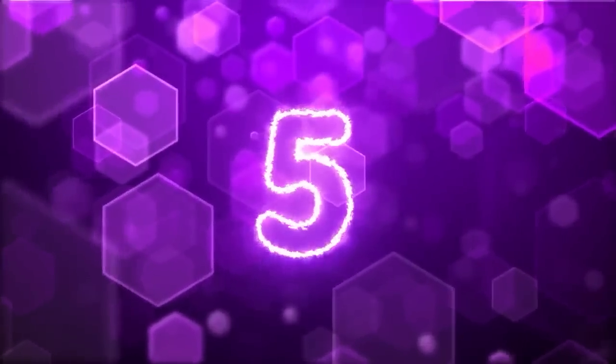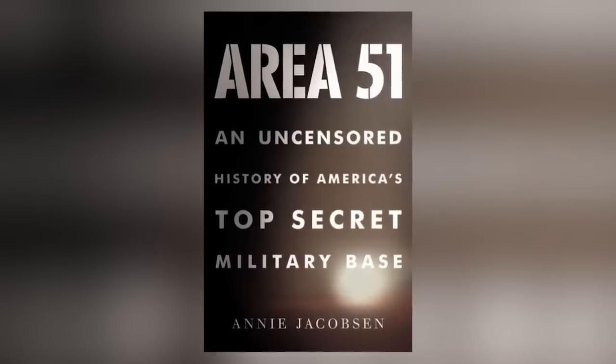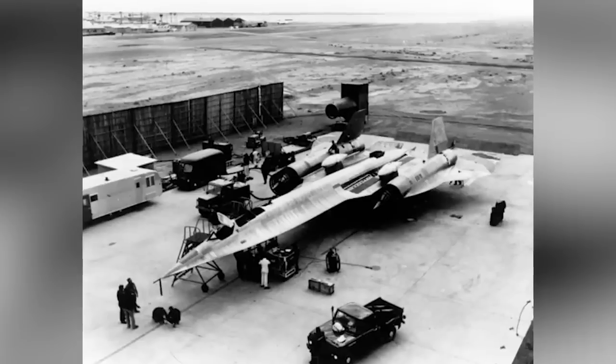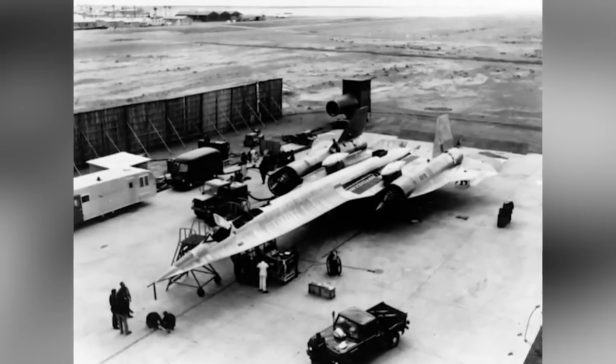We are now at our 5th and halfway mark with the CIA spy plane. In 2011, Los Angeles Times journalist Annie Jacobson published a book called Area 51, an uncensored history of America's top secret military base. In the book, she included a number of never-before-seen photos of the base. The first one I want to show you is of a CIA spy plane. This photo shows an A-12 Oxcart hidden behind a barrier at Area 51.